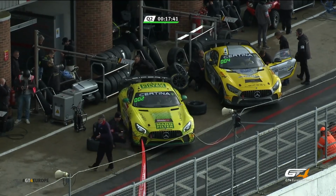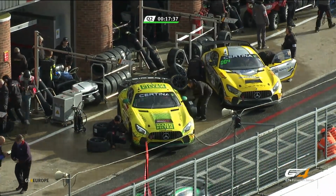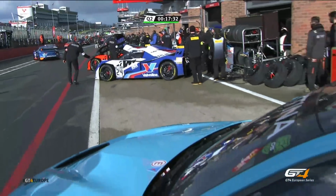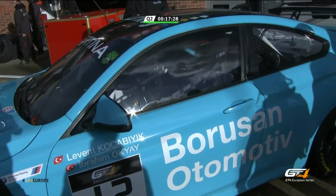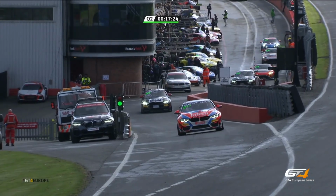If they've got the tyres on, that's another reason not to do your last lap, because it gives you another minute and a half or so to get the cars into the pit lane, and a bit more work can be done so you don't miss the pit opening like now. So it's more than just a quick driver change. Number 12, BMW, is good to go as well, with Ibrahim Okyay at the wheel for this session.